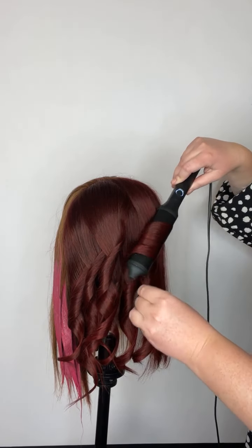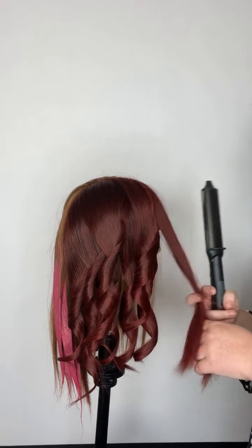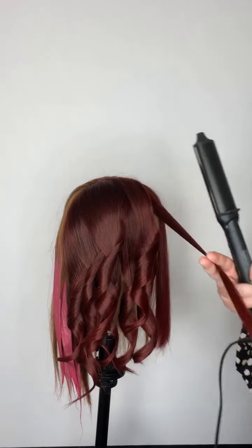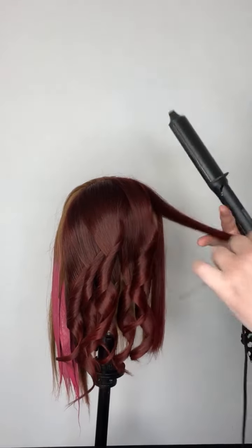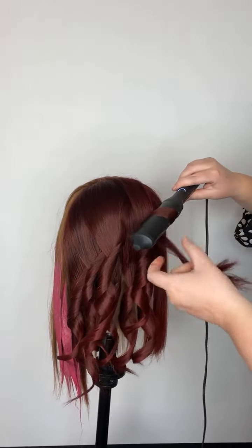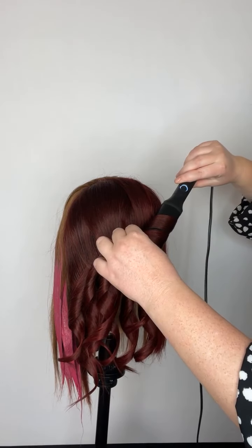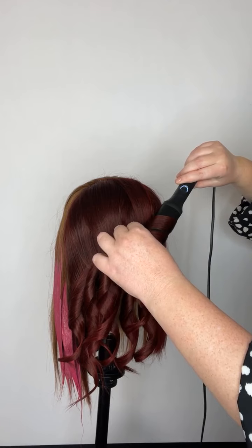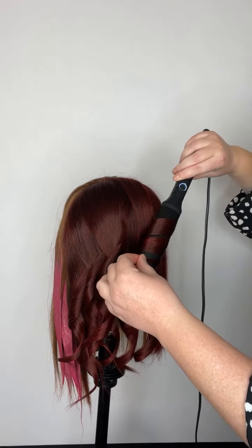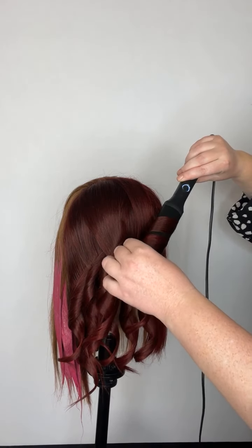And that really, in my personal and humble opinion, I feel like reds are really where Wella really shines and is truly the authority in the industry for our reds. All right, wrap, wrap, wrap. Again, keeping it super simple. Very quick styling option. I'm working slow so you can see the mechanics of it, but in a salon, boom, boom, boom, you could have this done in 5 to 10 minutes.